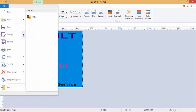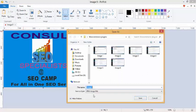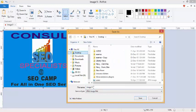After doing that, you just click File, Save as PNG. So you click this, then you save it with your name. Let me save it on desktop. So I would like to use SEO geek. Then save.